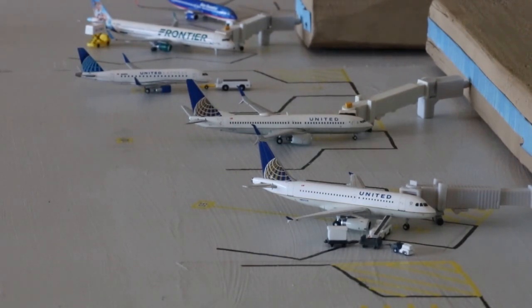And then we have another Continental Globe. This is the Airbus A319. This guy's currently coming in from Chicago O'Hare and will be heading out to San Francisco. So very nice looking lineup right there.